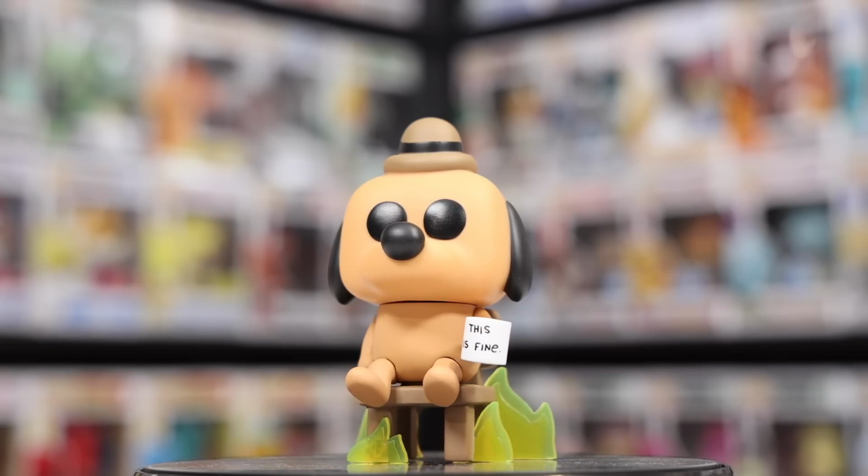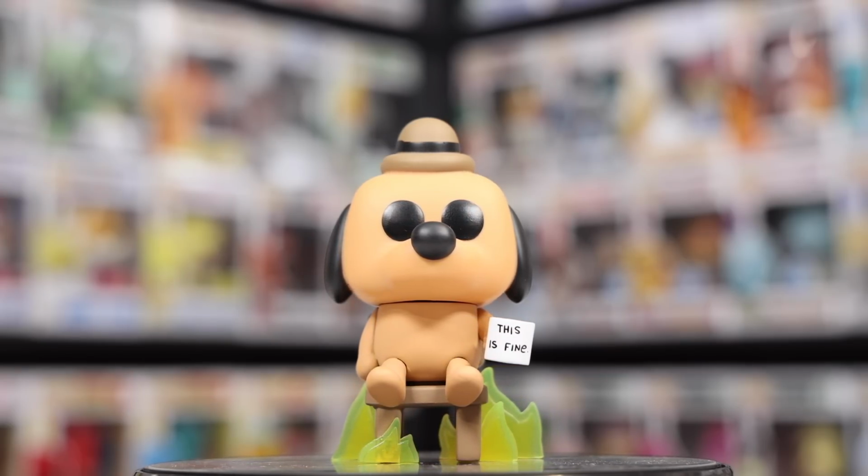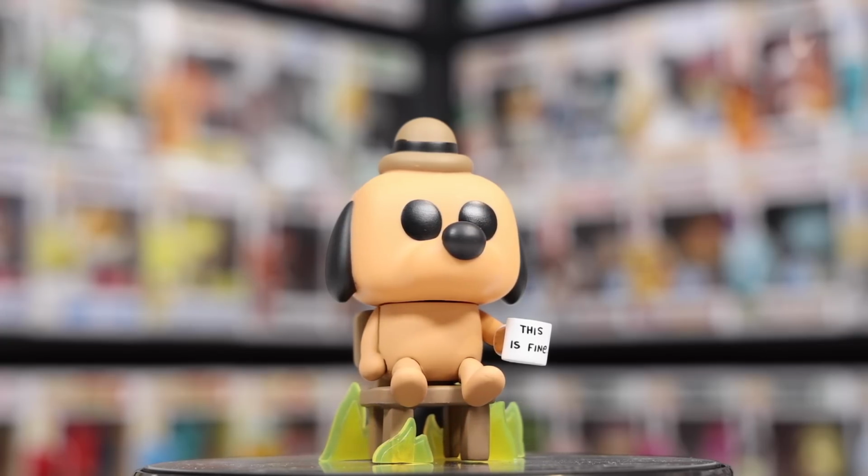A pretty new figure, but also a super fun one that you don't see very often in stores anymore, and funny enough, it's also an Entertainment Earth exclusive. And also another great perk of this figure is that it comes in at under $20, of course, at only $11. So definitely a neat one to have, and I like that they also gave him the extra flames around his chair. He's got the This Is Fine mug, and just in general, it'd be really fun to have on your desk, maybe at work or at school somewhere.